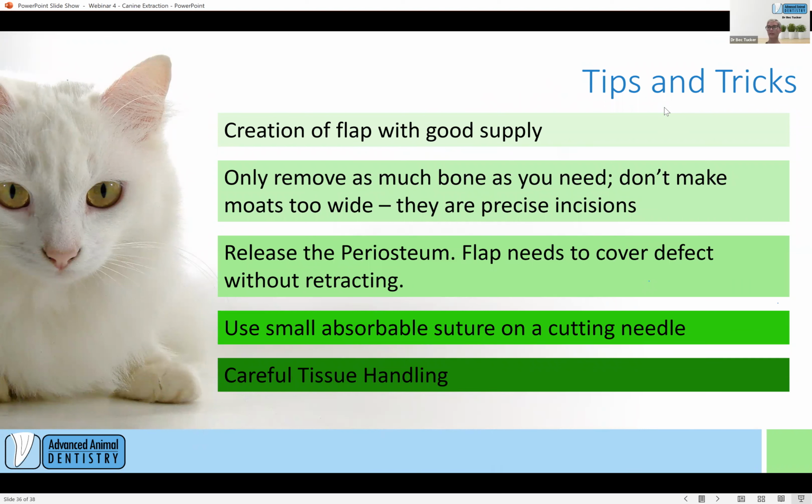And the big thing, I think, is don't play with it too much. Flushing it every day and cleaning it out too much can actually disrupt the healing more than it contributes to aiding in healing. Don't put chemicals in there. If you're going to use anything, use saline. Anything over a 0.05% concentration of chlorhexidine will impact fibroblasts negatively, so that can really slow your healing down.